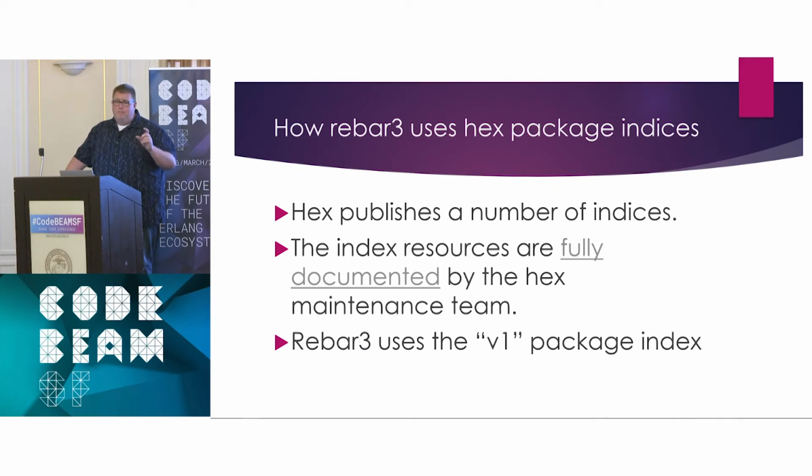So it's all binary strings. Basically you have a tuple of the application name and a version string that's supposed to be semantic versioning, because that's the Hex standard. In practice, it actually ends up being kind of like whatever crap you throw into your app.source file. But the Hex standard is that it's supposed to be some kind of semantic versioning process.